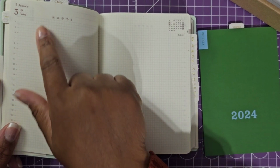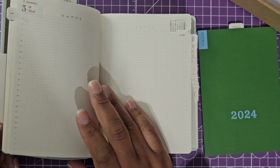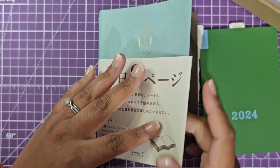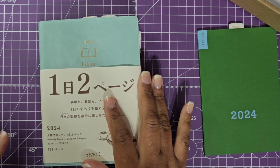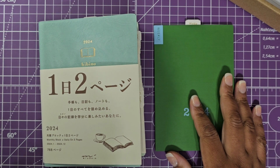But as you can see, the dates are very, very small up at the corner there. But I'm going to use some stamps. I'm going to try some different things. I also really want to make this work because I do like the day on 2 pages.